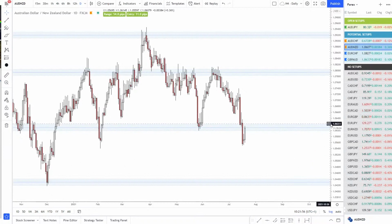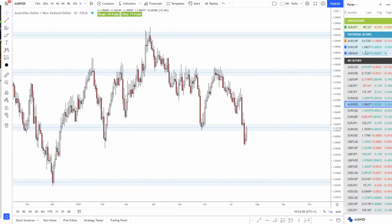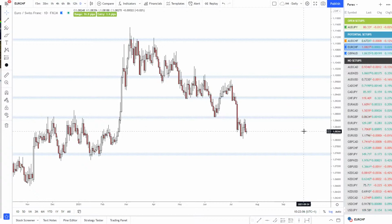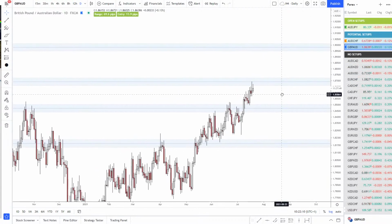AUD New Zealand. Now, this one, we're looking for a potential reversal. It never happened, so it's off the list. Euro CHF, off the list. Nothing going on there anymore.